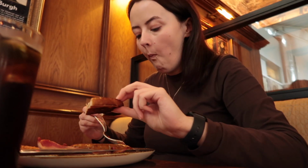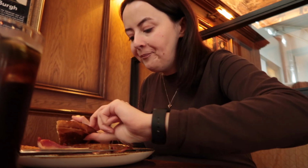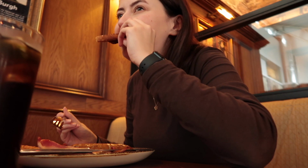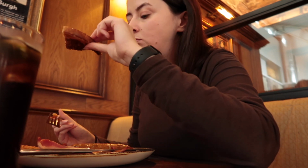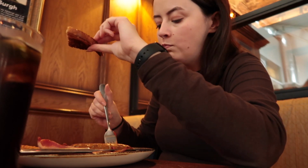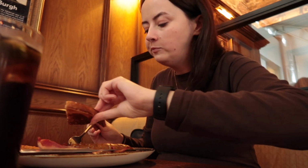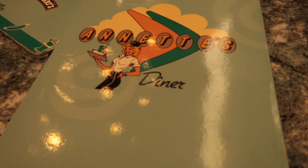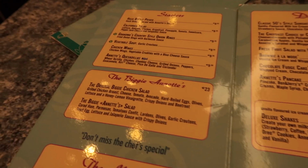When we landed in Paris, we went straight to Disney, straight to our hotel room, and then we went straight into the parks for the evening. We had a standard meal plan, so you got breakfast and dinner or lunch depending on what you wanted. So that evening we stood in a long line for Annette's Diner.